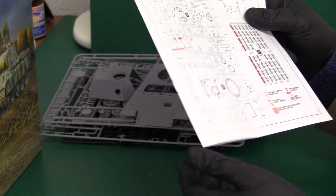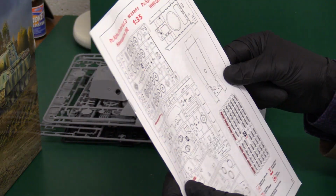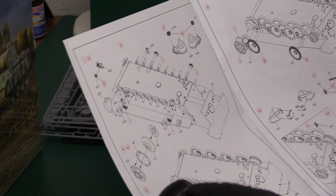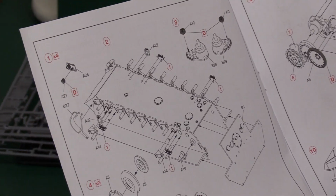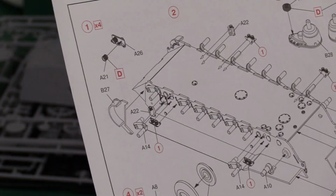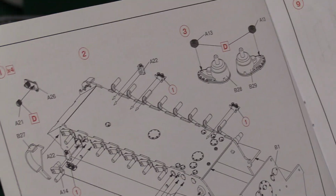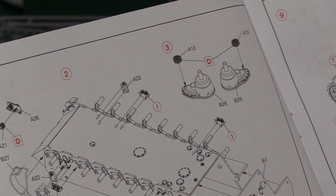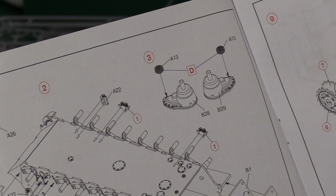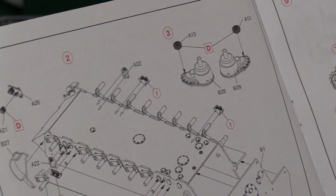Got our decals there. On the reverse, it's got the colour call out. So basically, I think it's going to be pretty quick, this particular one. We've got a bathtub style hull, and we're going to put our drive transmission exit the drive shafts here to go on at the front, of course.